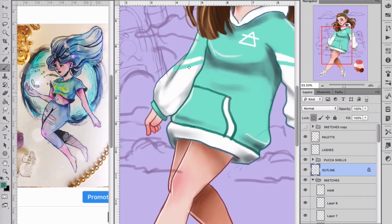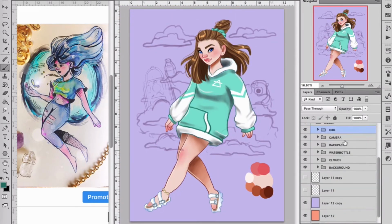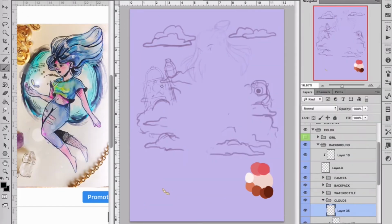Okay, I think that's all the close-ups that I end up doing for the feet for this video. I think I'm pretty much done with drawing her. So here we have the background. I'm filling in the clouds, getting ready to do the clouds.